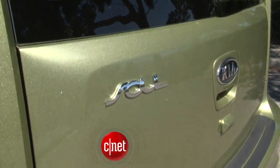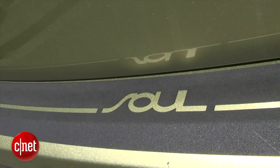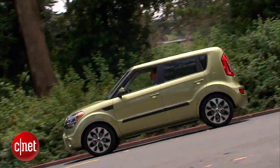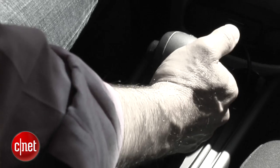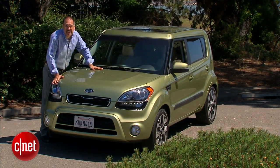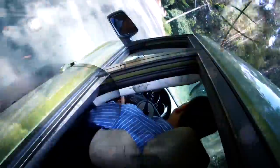You know the Soul, it's the car that fired the first volley to let the world know that Kia was going to be the urban cool cousin of Hyundai. What's really changed for 2012 is under this hood, where they used to have some pretty anemic little four cylinders hooked up to a 4-speed automatic that would not have been unfamiliar to the Joads when they crossed from Oklahoma. But before we see these changes, let's go inside.